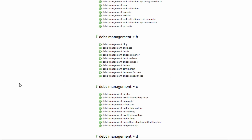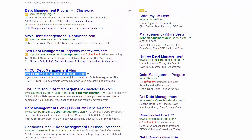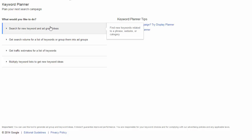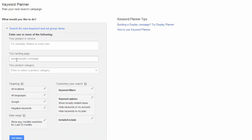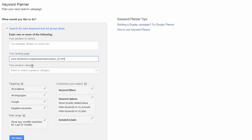The scan search is very interesting because we actually now are going to Google, and if you remember, we're going to use that first debt management plan that we saw in the Google results in organic, and we're going to go into the Google AdWords tool. Remember I said not many people go there. We're not going to use it much today, but there is a cool feature here that is the search for new keyword and ad group ideas section, and paste that URL into your landing page. And again, I'm just picking the first one here off the list.